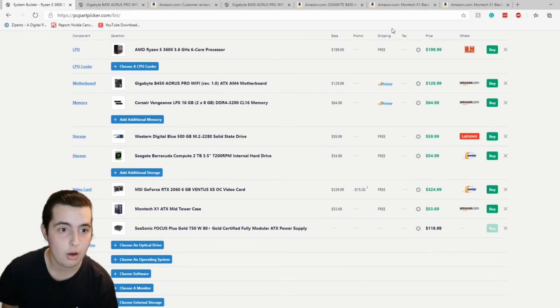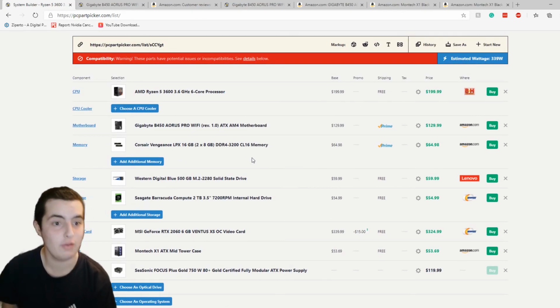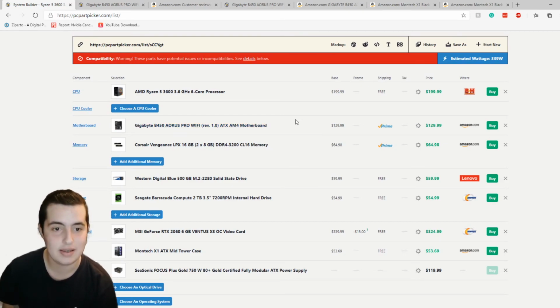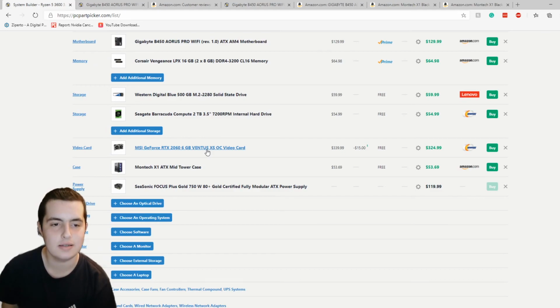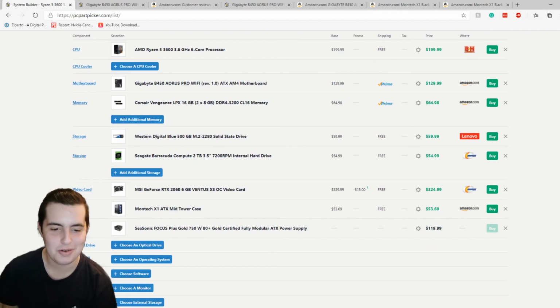But there we go. That is a gaming PC at pretty much $1,000 with a Ryzen 5 3600, a Gigabyte B450 Aorus Pro Wi-Fi ATX AM4 motherboard, 16 gigabytes of DDR4 3200 memory, Western Digital 500 gigabyte SSD, 2 terabyte Seagate Barracuda hard drive, an RTX 2060, this Monotech X1 ATX mid-tower case, and then the Seasonic, either the 750 watt or the 550 watt, depending if you really can't go $8 over budget. So there you go. That was pretty cool.